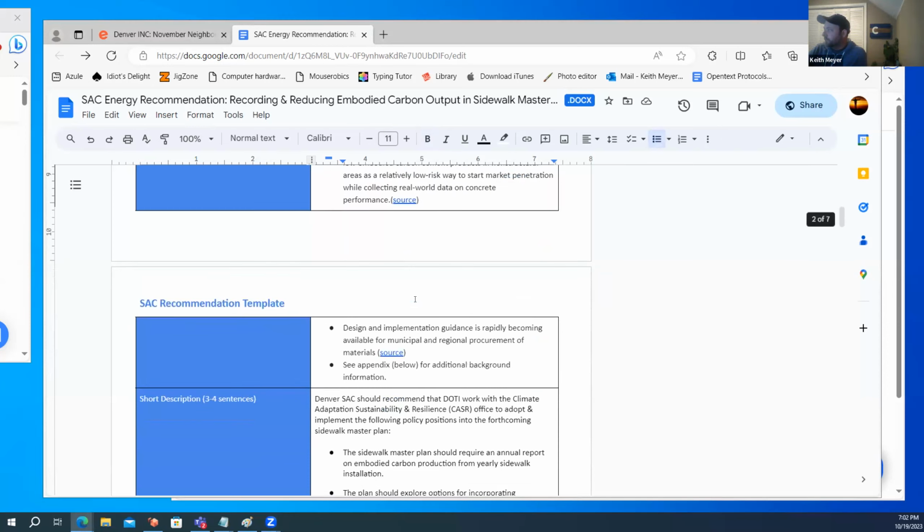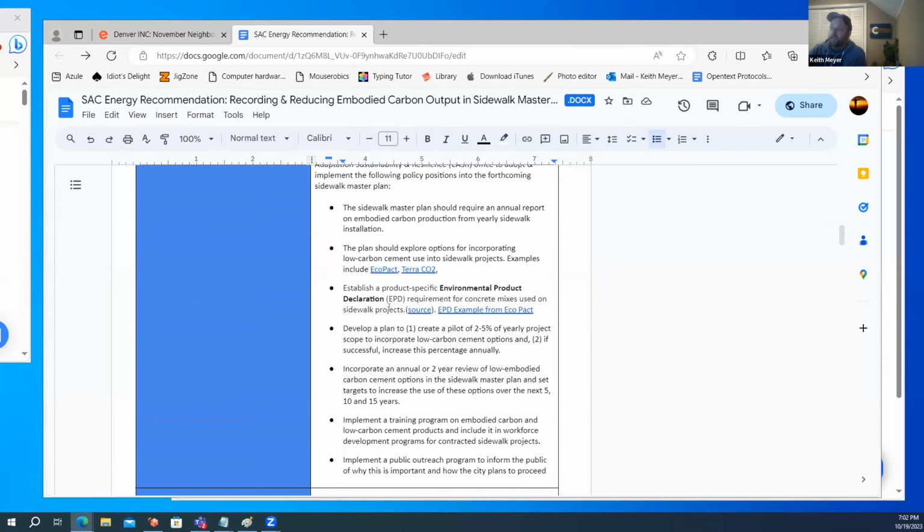And then the recommendations that we have come up with, and I'd love to get your thoughts on this, if not now, later, are first of all, Dottie recording the embodied carbon that they're emitting by putting all these sidewalks in every year. And then, obviously, working toward doing more of this, getting environmental product declarations and whatnot incorporated into their scheme. And, Mac, I'd be curious, the only example we've heard of so far from our committee of any kind of reporting on embodied carbon is from the buildings team at CASR. I don't know if there are any other standards being used for embodied carbon in Denver at this point. Do you know the answer to that?